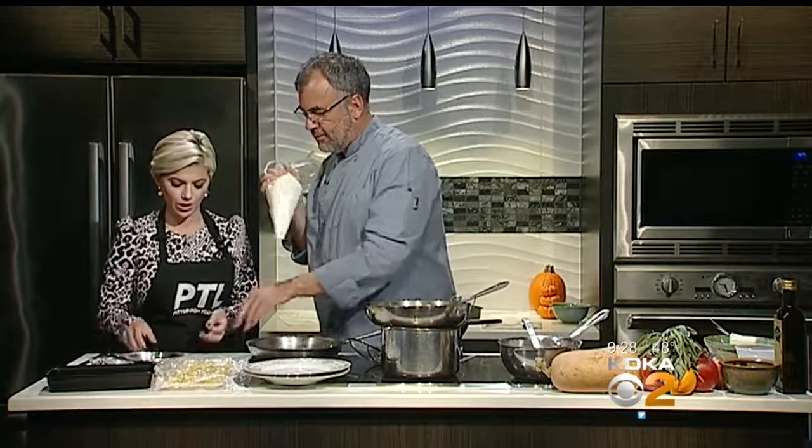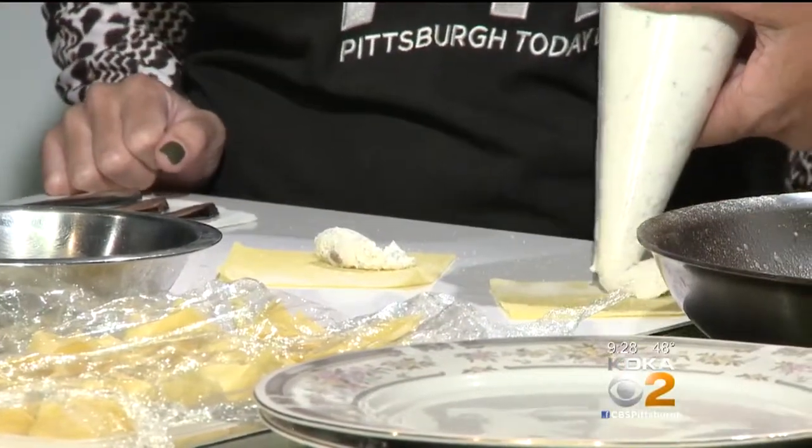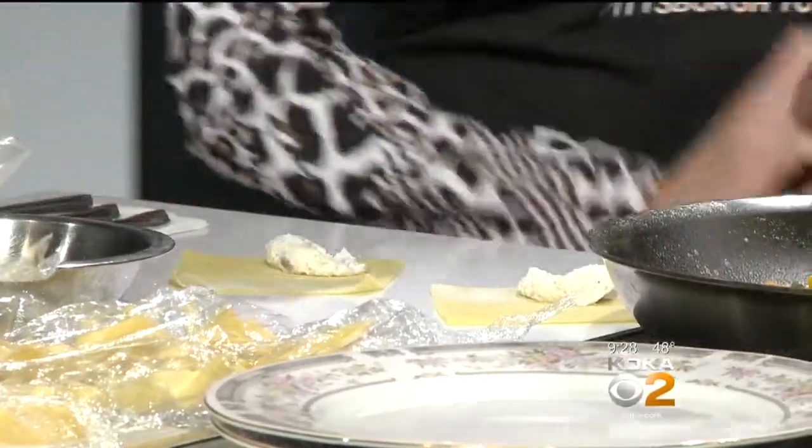All right. So we got a little square of pasta. Lay it down. And this is fresh. You made this. And what are you putting in there? This is a ricotta cheese, Parmesan, and a little bit of Romano. Looks like some pepper maybe in there. Some pepper and a little bit of the brown butter. Great.